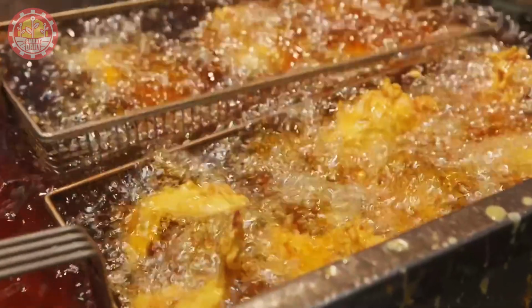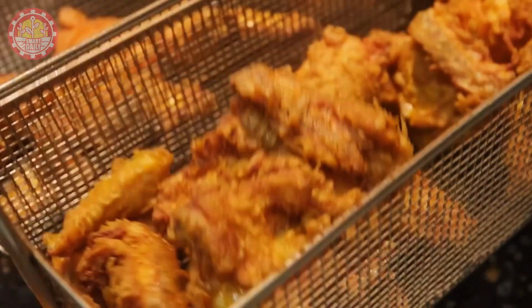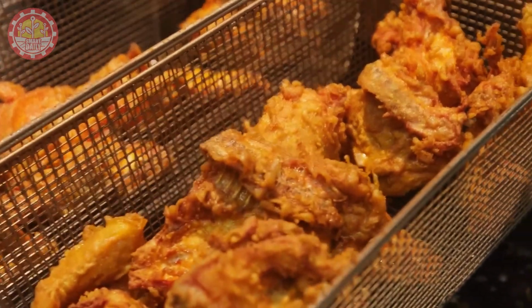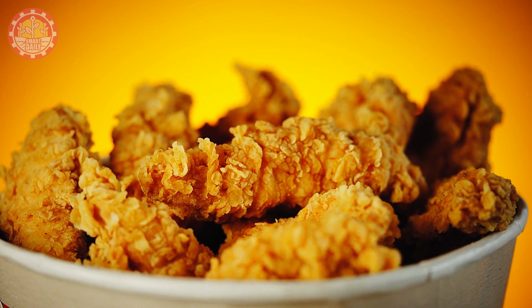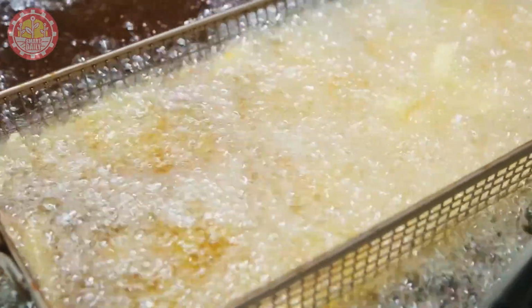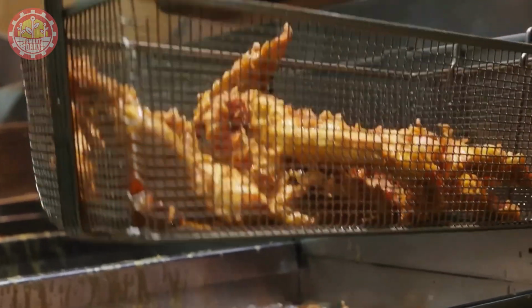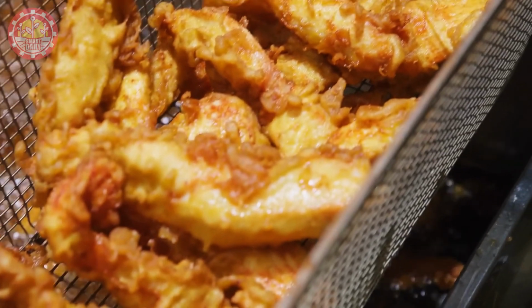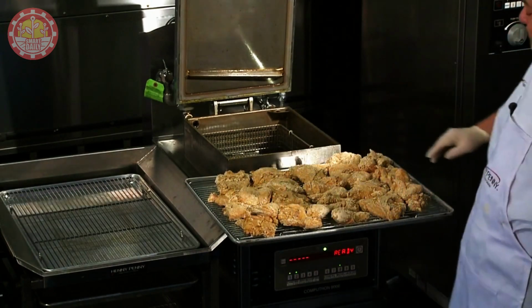The tenders are lowered into the fryer and immediately start sizzling as the moisture in the breading reacts with the oil. This is what creates that famous crispy, golden brown exterior. Each tender is fried for exactly 4 to 5 minutes, ensuring the inside stays juicy while the outside forms a perfectly crisp crust. The secret to KFC's crunch is high-pressure frying.